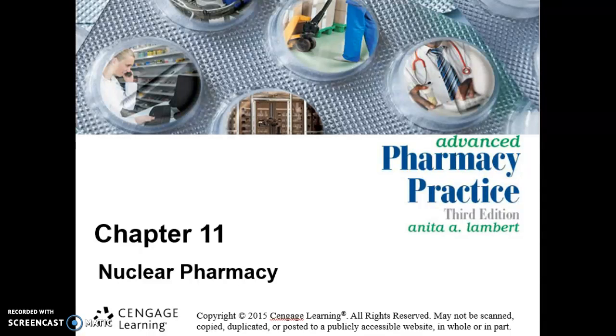This week we're going to be covering Chapter 11. And Chapter 11 is all around nuclear pharmacy. Nuclear pharmacy is something probably totally different than you've ever experienced. It is definitely not the same as regular acute care pharmacy, hospital pharmacy. It's got a lot of other components that make it something completely unique and special.